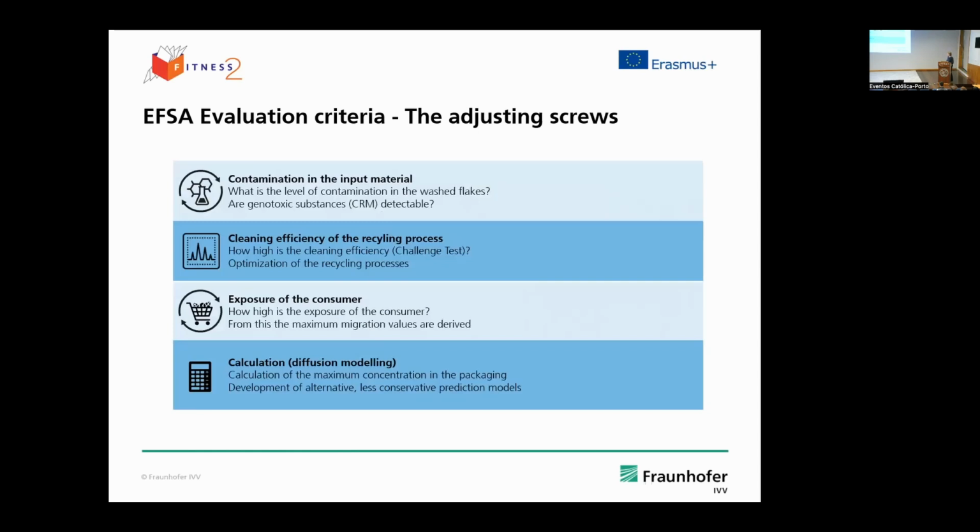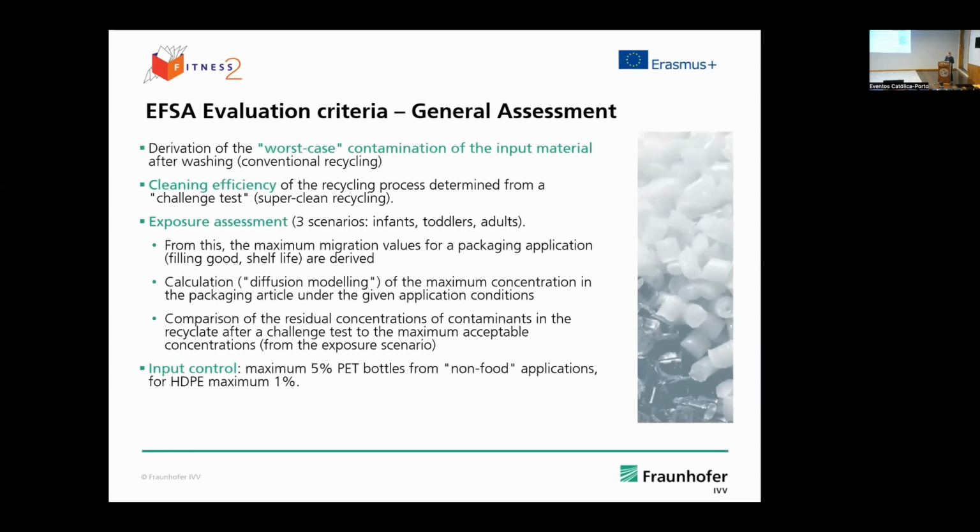And here also the development or further development of these diffusion modelings are going on, as the currently used models are quite overestimative, and we have some less conservative but more realistic prediction models already available. So, okay, this brings me to this general assessment of the evaluation criteria. I already mentioned that you start off with the worst case contamination in the input material after the first washing step. You consider the cleaning efficiency from the challenge test, and then you come to the exposure assessment.